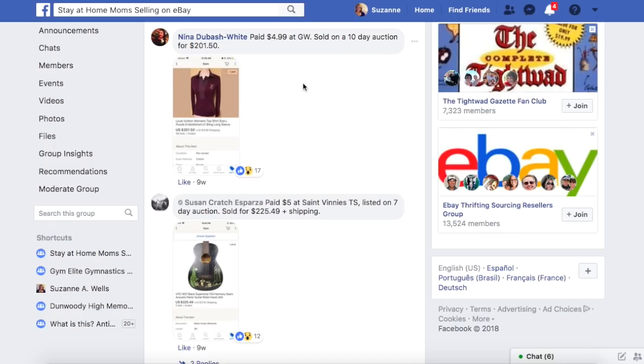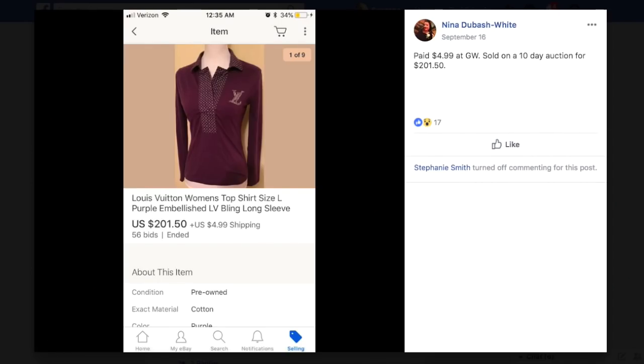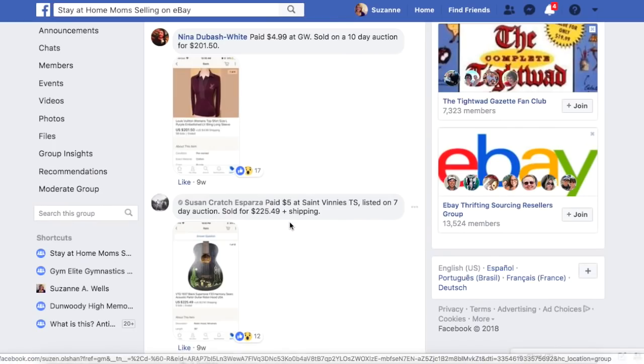Okay, Nina paid $4.99 at Goodwill, sold on a 10-day auction for $201.50. What is it? A Louis Vuitton women's top shirt, size large, purple embellished. So it's a shirt. She bought a shirt for $5 and sold it for $200. I mean, eBay's not dead, right? This is crazy. I love it when that happens.